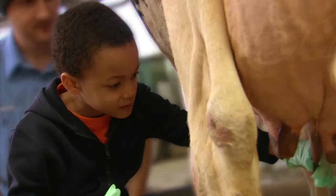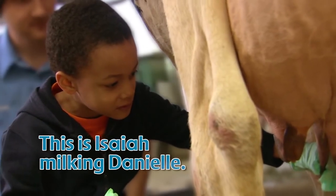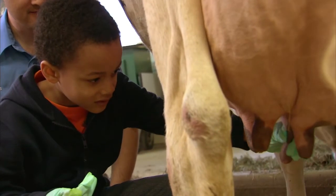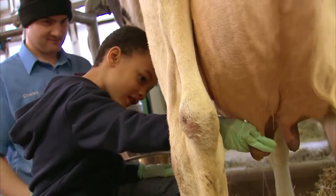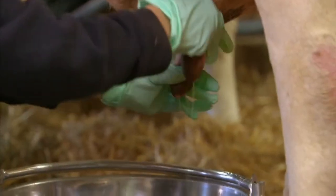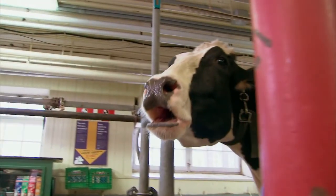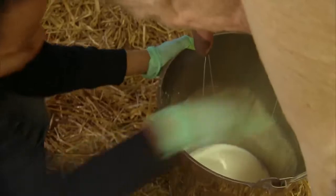Okay. This is Isaiah milking Danielle. Oh, you got some. There you go. Oh, wow, a lot of milk is coming out every time I squish it. Yeah. Saying yes, it feels good. This is so much fun.